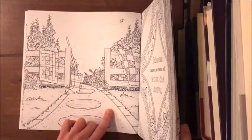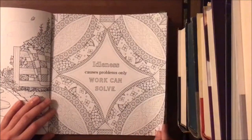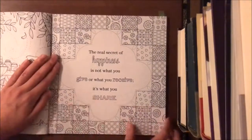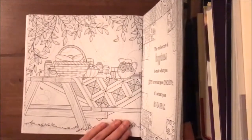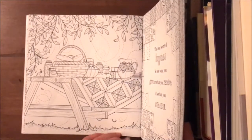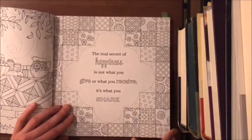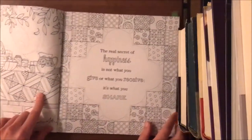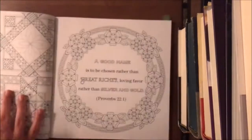This one, I really wanted to do this one, but I chose another one in here that I'm going to do first. But there are really, really nice patterns in the quilt stuff. This book would be really good for gel pens or fine liners because of that. So if you like to use them or want to use more of them, this is a good book for it. Picnic scene, and then you have the same patterns, I think, on the quilt over here.